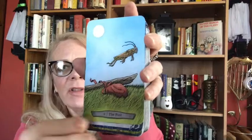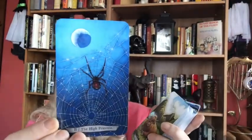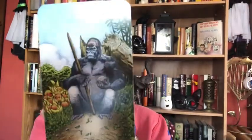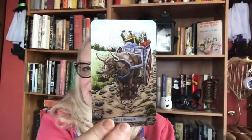Getting some light from the window. There's the Fool. But these are beautiful. This Magician. The High Priestess. The Empress. I love the Empress. I love animals, so this is, of course, going to be on one of my top 10. The Emperor. The Gorilla. The Hierophant. I love these. The Lovers. Beautiful Chariot. But anyway, guys, this is one of my top 10s.